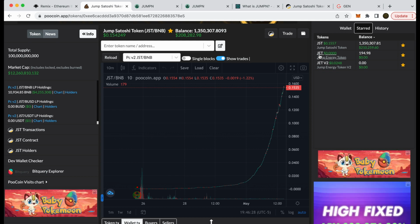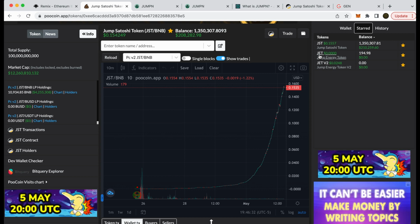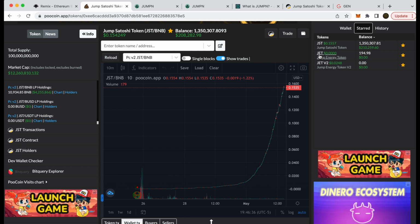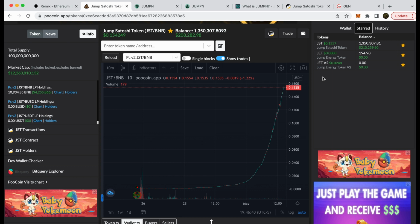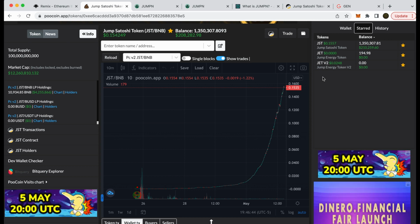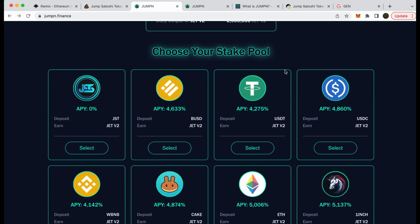So the team brought out JET version 2, which has a lot more functionality. JET version 2 works in the same way as JET version 1, as in you need 10,000 JET version 2 in order to be able to sell 1 BNB's worth of JST. So how do we get JET version 2? Well, they brought out a staking farm, and you can farm many different tokens. Let's chuck it on here. So this is the farm. So these are the options.